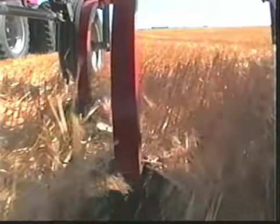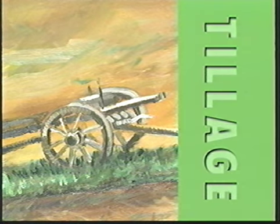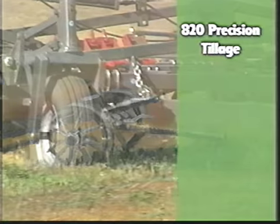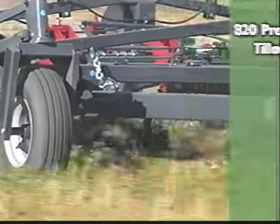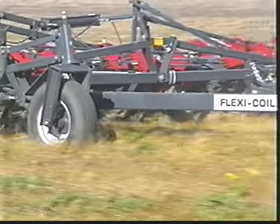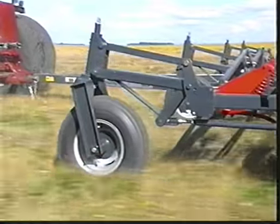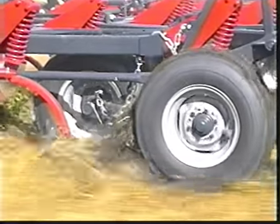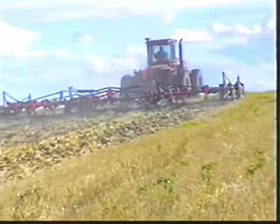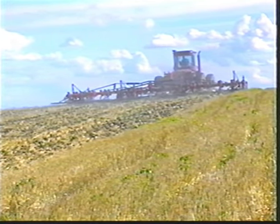When you have to tackle difficult terrain, only precision equipment will maximize your productivity. The 820 Precision Tillage offers accuracy and durability for even the toughest land conditions. The 820 has high-strength tube steel construction to take the tough going. Front caster wheels and rear walking beams are carefully positioned to provide consistent front-to-back land following in rolling conditions. This allows the 820 to maintain precise tillage depth.